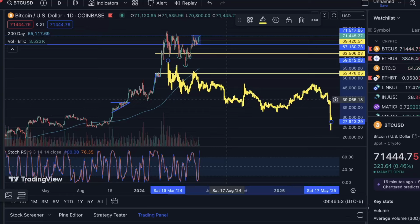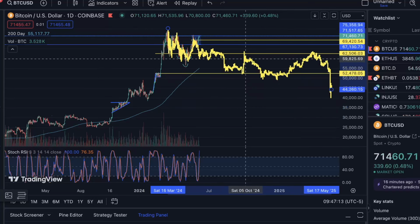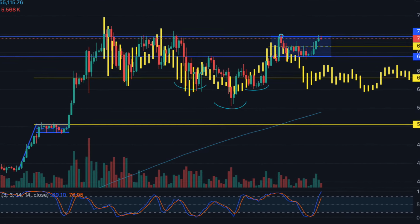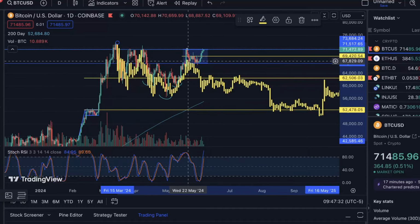While the similarities are mostly macro related concerning the Federal Reserve's rate cut cycle, I have just noticed that if you take the daily candles from the 2019 move from the high at 13,000 and you match it up with the current day Bitcoin price, we are seeing a fairly similar move. Not exactly a one-for-one comparison, but if you line the candles up, you can see that it went down, up, down to the lows, up to the highs for a fake out.